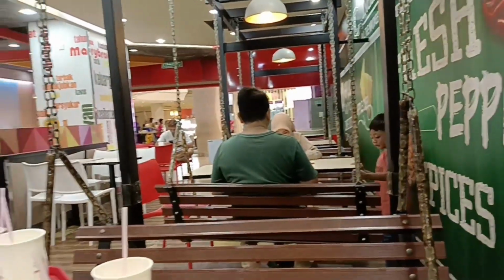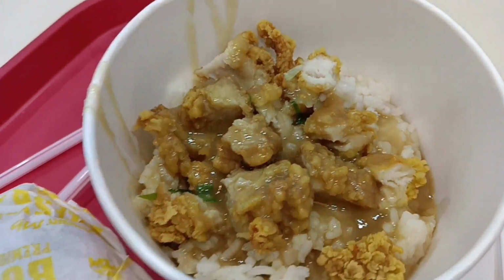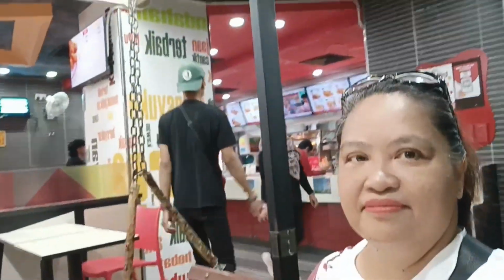We decided to go inside Marry Brown to eat our lunch, as it is lunch hour already. So my husband ordered some food for the two of us, and I looked for a nice place to sit down. And I chose the swing where we can sit or use the swing to swing. And these are the food that my husband ordered. Since we are inside the mall already, we ordered light food only, as this is the food chain of Marry Brown.